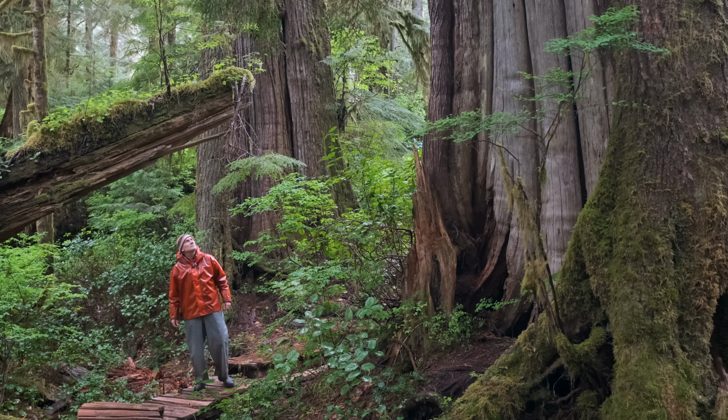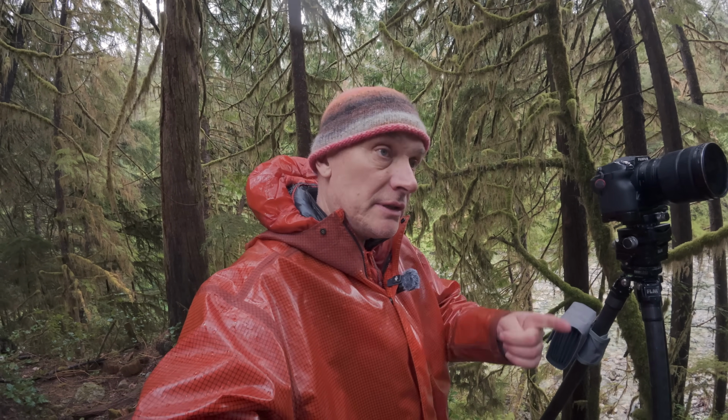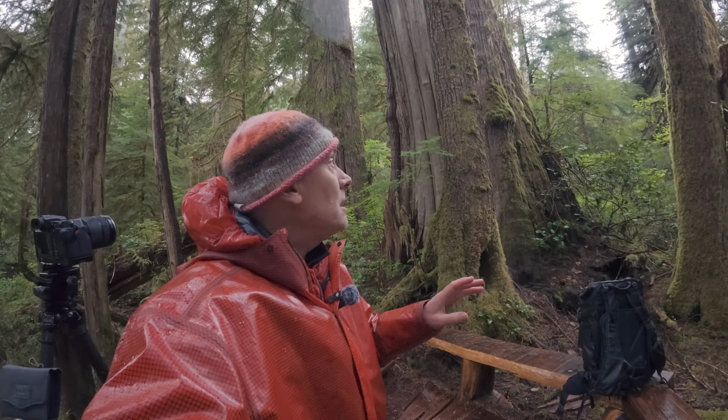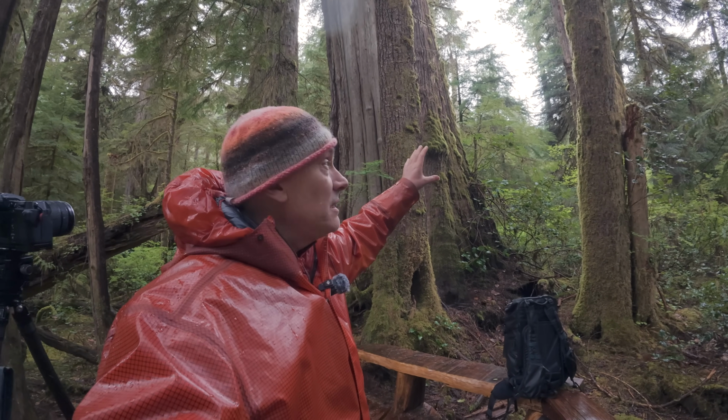Great. It's finally stopped raining, and of course everything's looking lush right now. I'm just photographing two very large trees on this little loop trail here in the Walbran. Beautiful western red cedars. I've decided to do a pano, and the reason is that as I turn around here, you can probably see that there's quite a bit of bright sky up here.